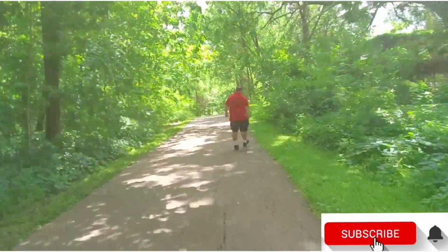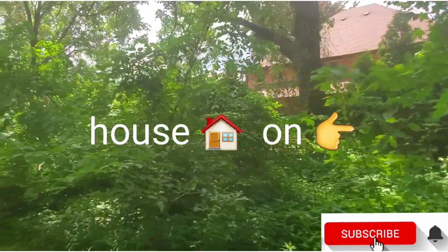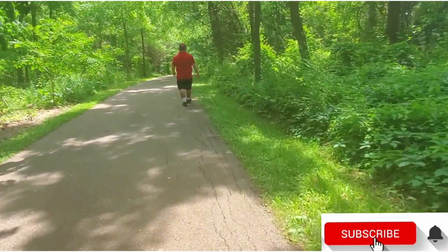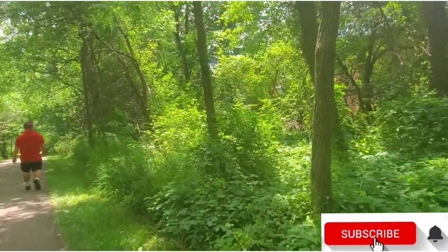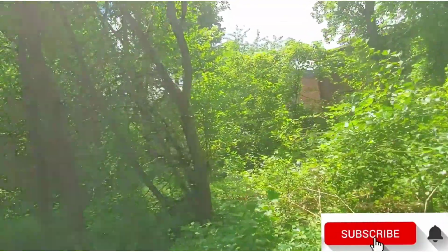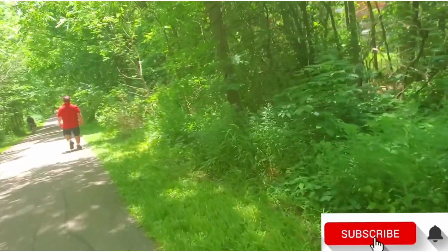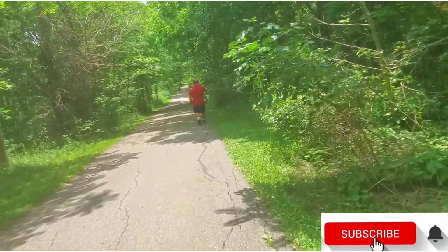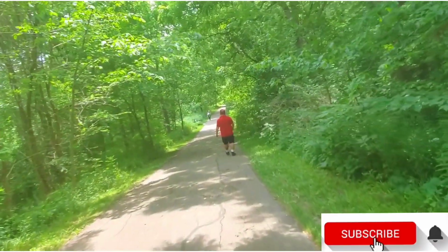My husband keeps on looking and checking. Maybe he forgot something. Oh, there's a house there on the side. I think this is in the middle of a residential area, because you can see there's lots of houses on the side road. On the right side, there are some houses hiding, or covered by the trees. This is going down. There's lots of bugs here.